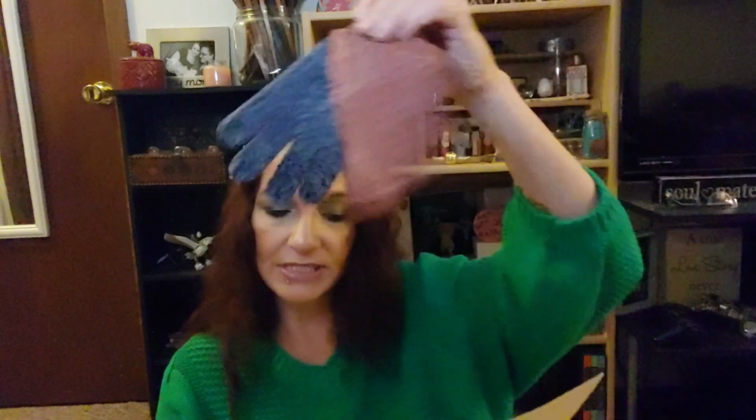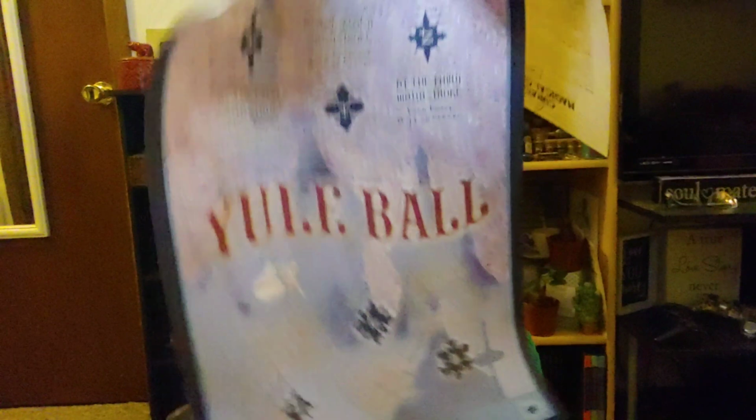Then we have Harry and Ron's Christmas gloves. The knitted jumpers that Molly Weasley made for Ron and Harry are iconic. Unfortunately, I couldn't convince her to knit you all a jumper. She's already got her hands full having to look after all the Weasleys, but I hope these Molly-inspired gloves will keep your hands warm this winter. That's really cool. And then last we have the Yule Ball poster.